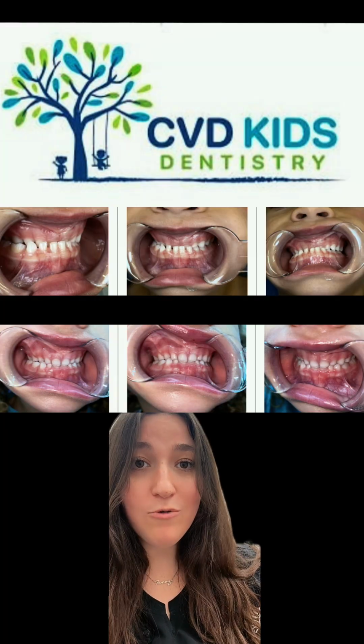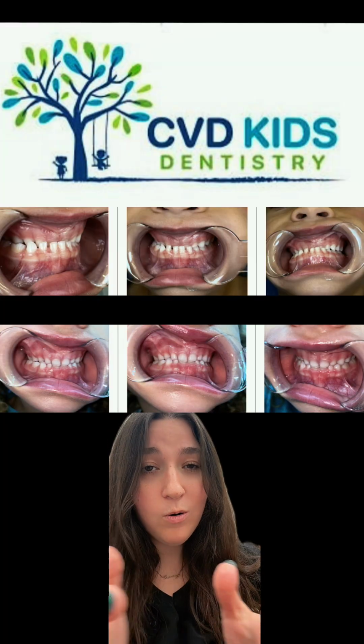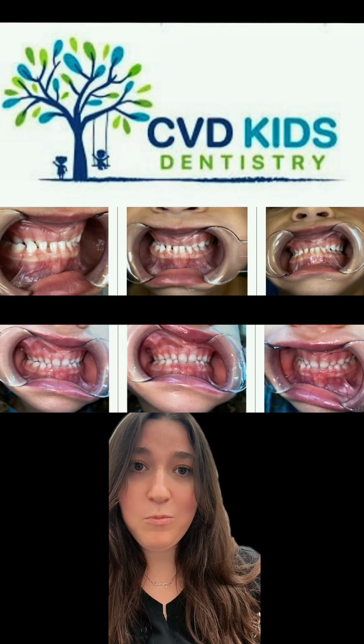With the tongue resting on the roof of her mouth while she's sleeping, it's creating that lateral and horizontal pressure to the upper jaw. And so it's able to be expanded out of crossbite. And we're not even done with the case yet.